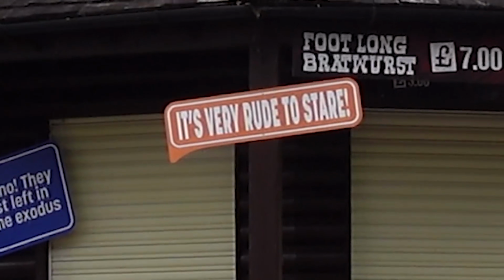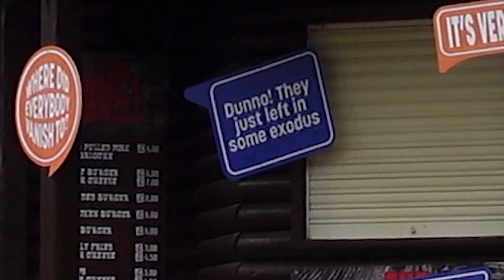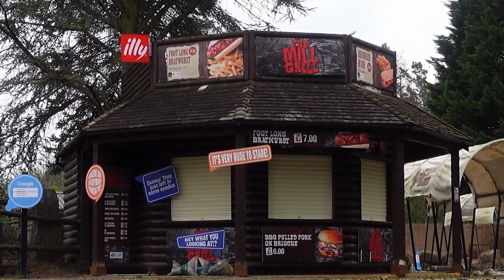There are signs like, "It's very rude to stare," "Hey, what are you looking at?" And I don't know, they just left in an exodus. It's basically as if Old Town is talking and like, "Where did everyone go?" kind of thing. So Thorpe Park know that this is like a high interest area. So yeah, they put up these little sneaky Easter egg signs that I find very funny.